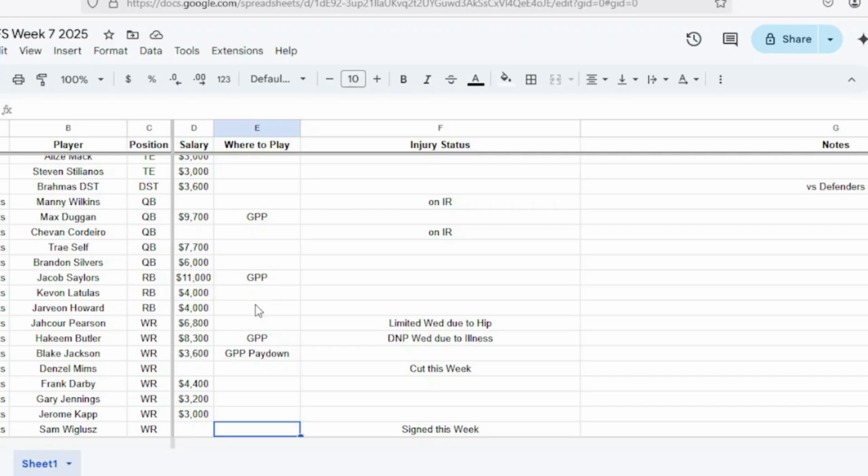And then Blake Jackson's the other viable option. He's been playing a lot more as of late and playing pretty well. So $3,600 for a viable paydown option definitely does make a lot of sense. Ja'Cour Pearson was limited in practice on Wednesday due to a hip injury. So we keep an eye on him this week just to see if he plays or not.